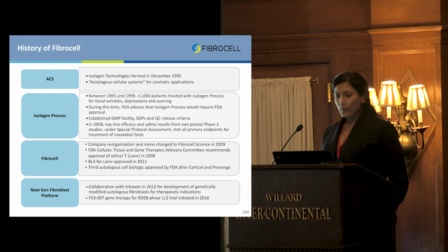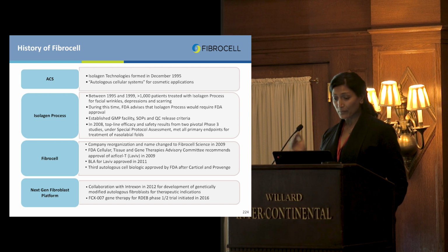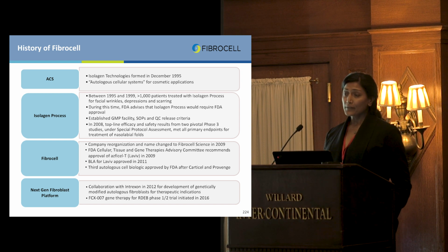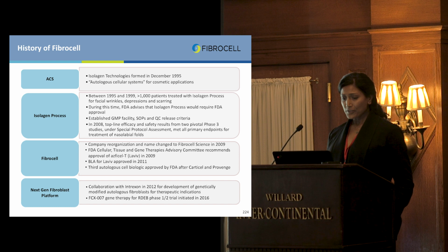So at that time, the company established a GMP facility, SOPs, and all of the other things for approval for this product. So after 2 pivotal phase 3 studies under SPA, which met all of the primary endpoints for nasolabial folds, this company basically got the advisory committee for approval. It recommended it for approval in 2009, and then the BLA was approved in 2011 for a product called Laviv. And during that time, there was a reorganization of the company and it rebranded itself as Fibrocell. And Laviv was the third autologous cell biologic product approved by the FDA after Carticel and Provenge.